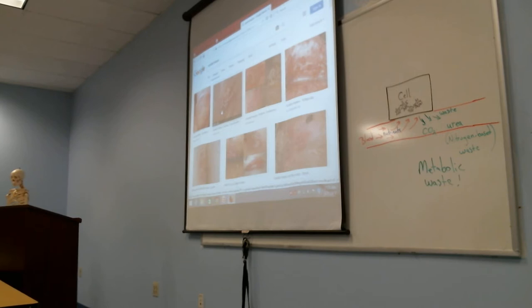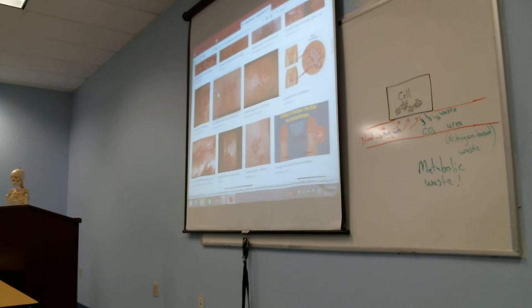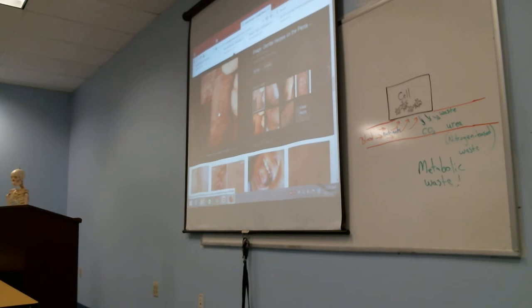And here's some genital herpes. What's that? Herpes simplex virus type 2. Did you get it on your finger? Yes, but that's less likely. More likely like this. What's that in the mouth? That's the penis. This is the penis.